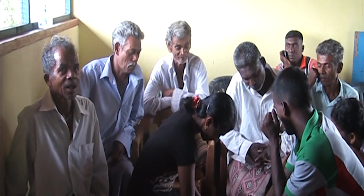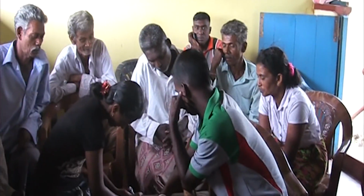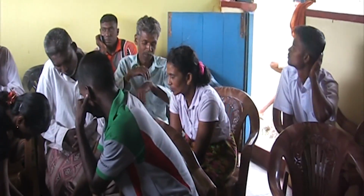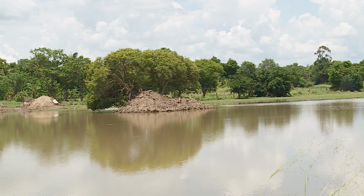The Department of Agrarian Development also adopted a number of improved mechanisms such as partial desiltation and soil health monitoring as significant improvements to its governance. At the end of the project, it was clear that a number of immense achievements had been made.